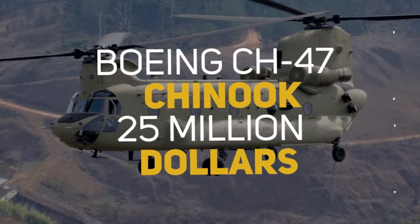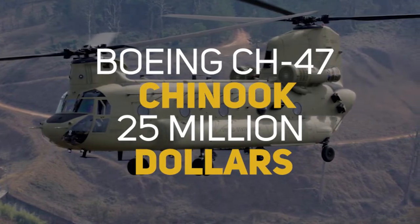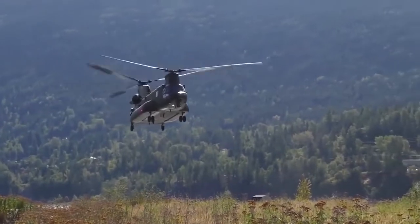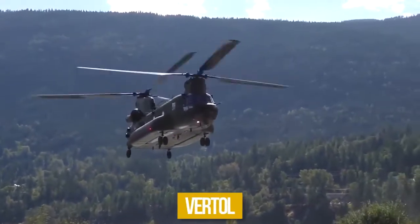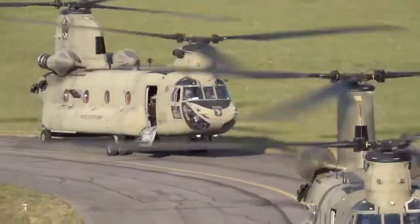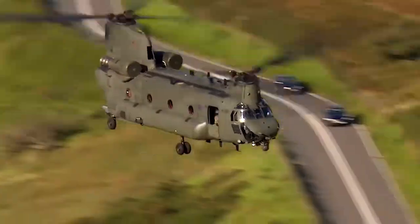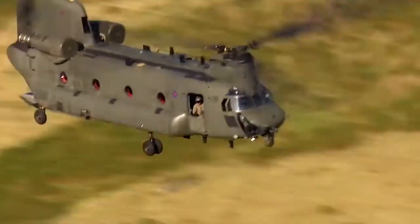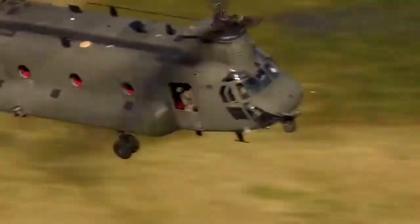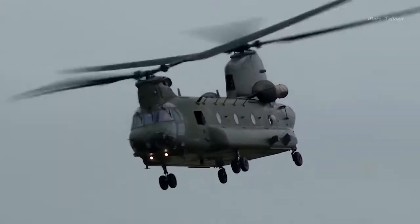Boeing CH-47 Chinook, $25 million. Developed by American rotorcraft company Vertol and manufactured by Boeing Rotorcraft Systems, the Boeing CH-47 Chinook is an American twin-engine, heavy-lift helicopter. The helicopter got its name, Chinook, from the Native American Chinook people of Washington State, and it is widely regarded as one of the heaviest-lifting Western helicopters.